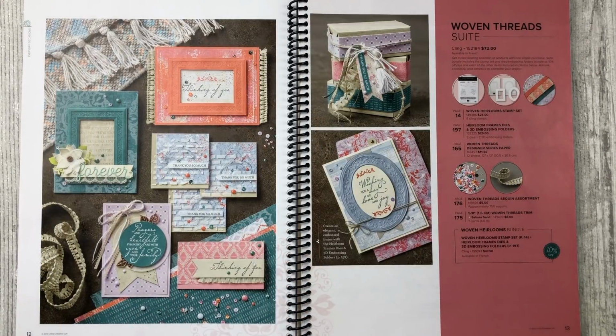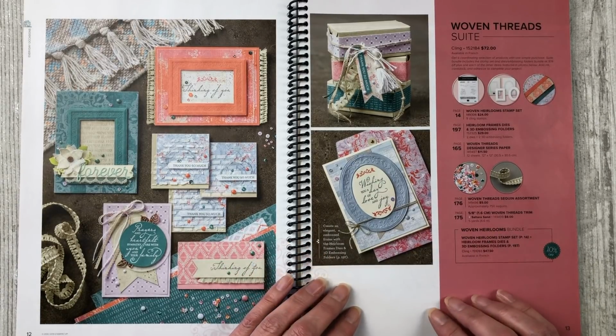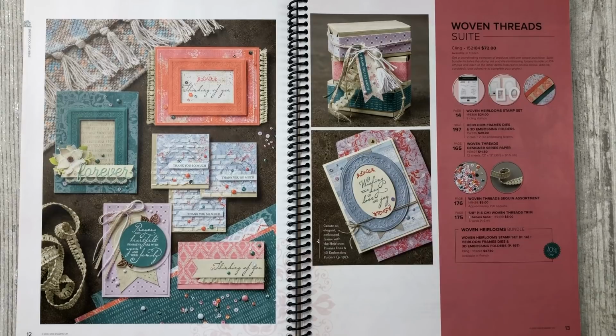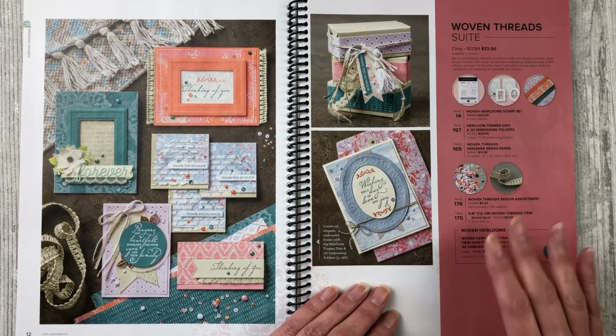Okay, so now we're going to start talking about the different sections of the catalog. So there are 4 sections of the catalog that feature all the stamp sets. So we're going to start by looking at the Everyday Occasions section, and then we'll move on to the Love, Thanks, and Support, Kids and Babies, and Artistic Expressions. So this first section is a pretty big section, the Everyday Occasions, and it starts on page 12 and 13, and it starts with the Woven Threads product suite.